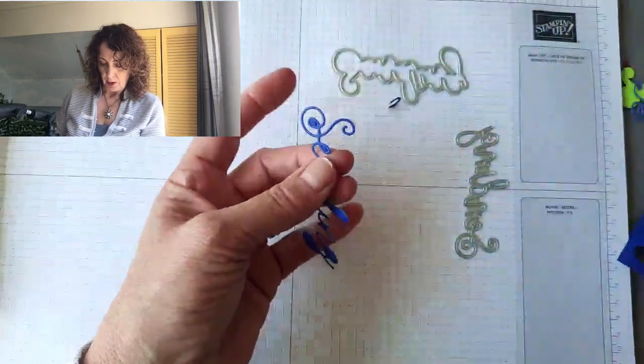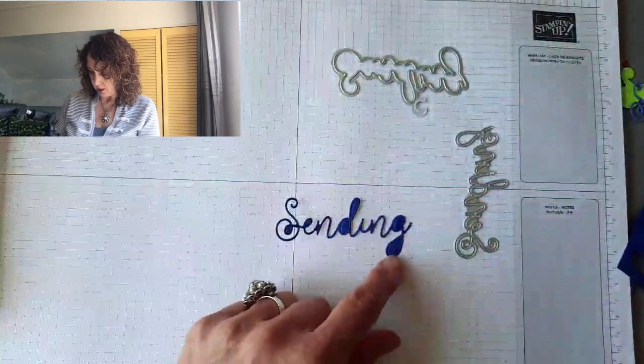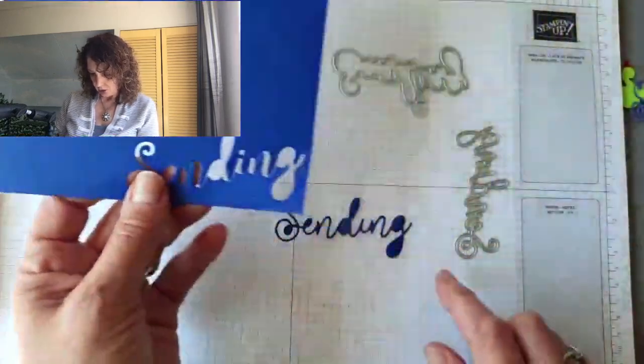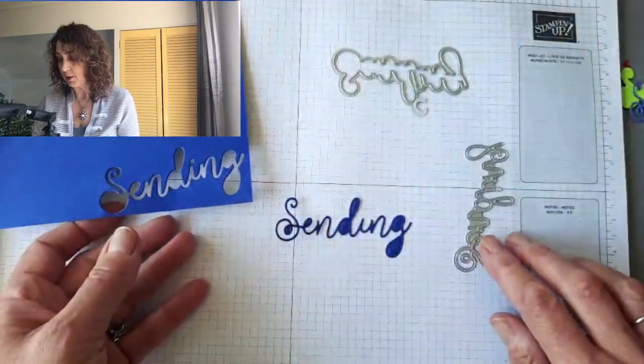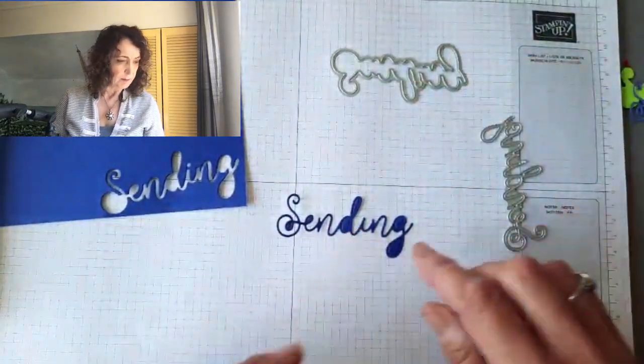There. And then we'll get the little pokey tool. I don't want to lose my eye. See that little eye? And it's already out of here, which means it has fallen somewhere, or maybe it's still on the die cutting machine. Well, anyway, I have it in my head that I need that eye.